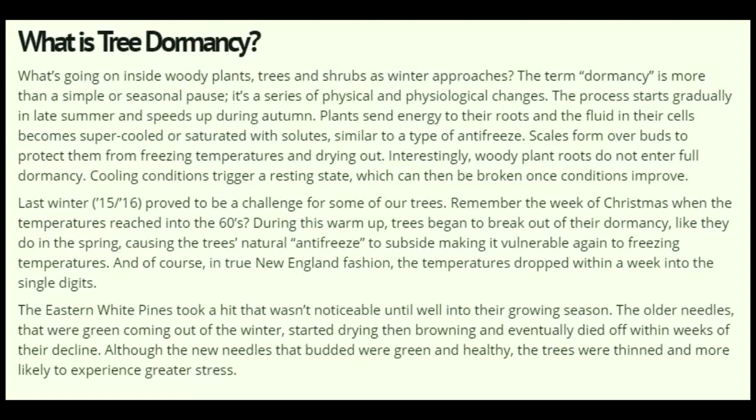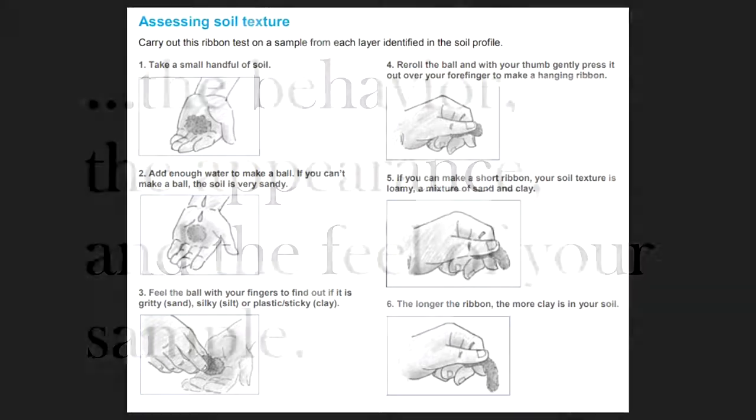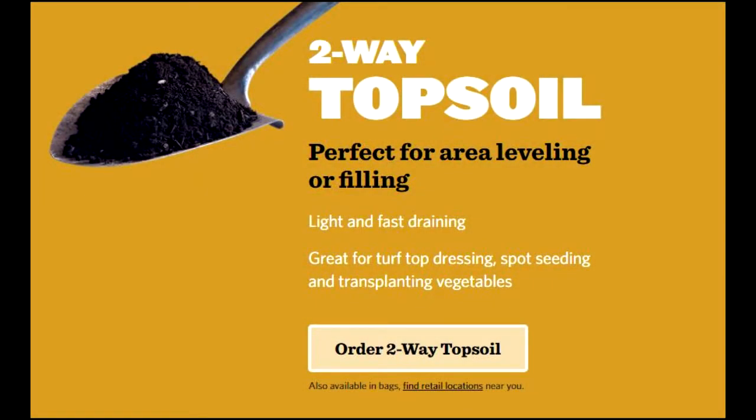In the site analysis lecture, Linda does a soil test. She uses a settling test, a ribbon test, and a finger test. This provides you with the behavior, the appearance, and the feel of your sample, so that when you look at the soil triangle, you can observe what is going on with your soil. Also, she says if you buy topsoil, make sure you buy the two-way type, because it's got 50% loam and 50% compost.